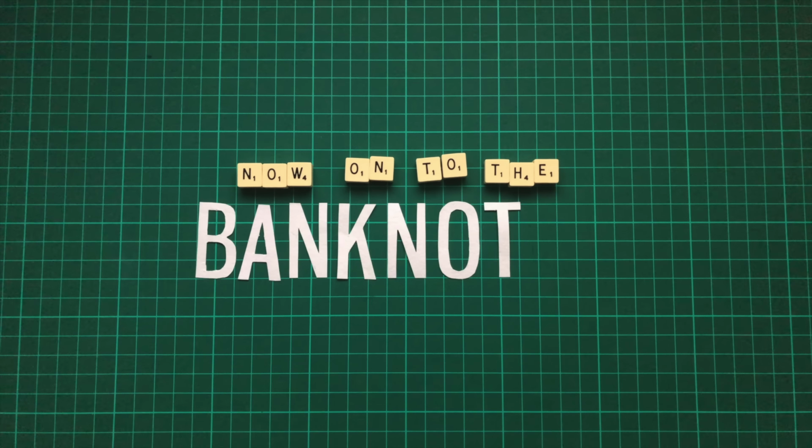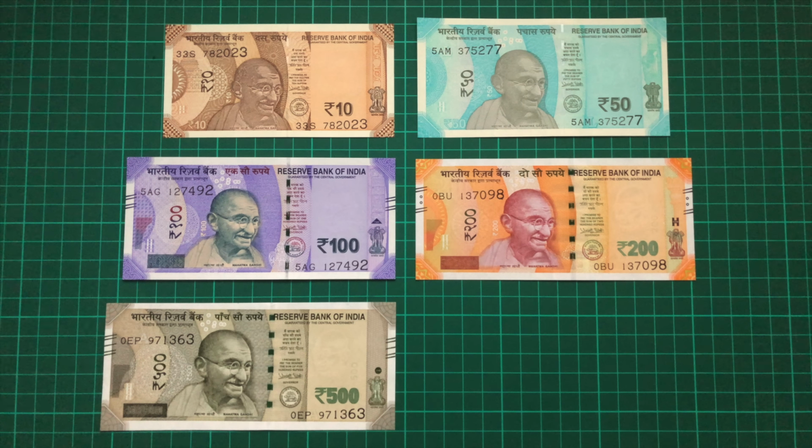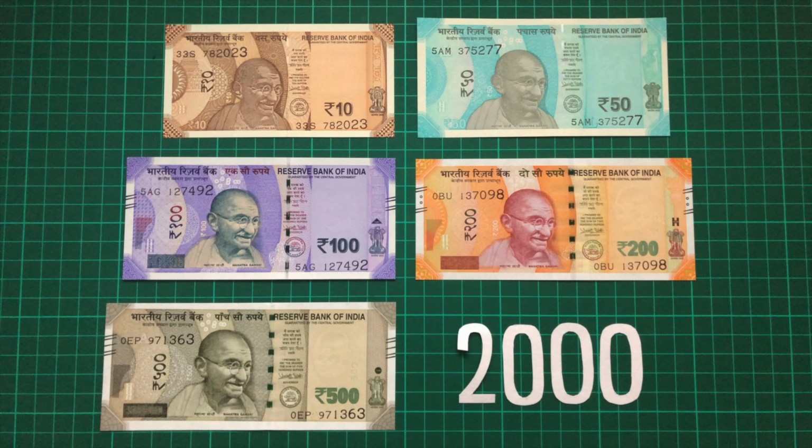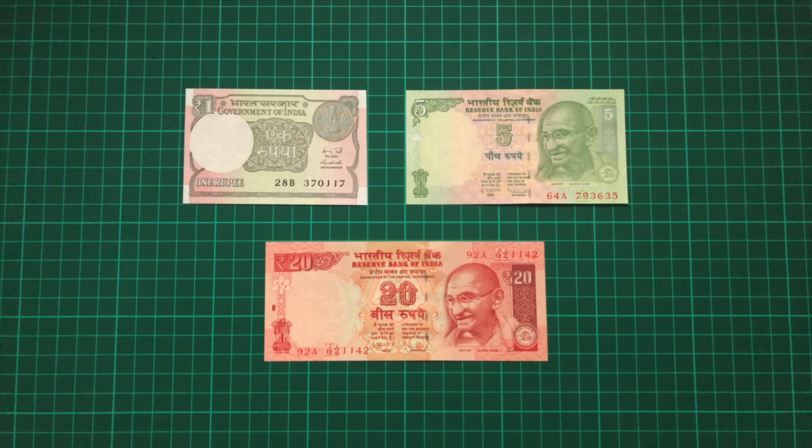Now on to the banknotes. The new series consists of a 10, 50, 100, 200, 500 and 2000 rupee note. Unfortunately, due to those export restrictions, I was unable to acquire the 2000 for this video. There's also a 1, a 5 and a 20 rupee note that remain in circulation from a previous series.